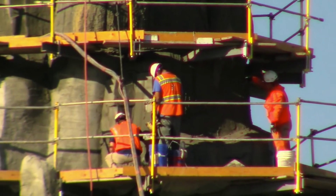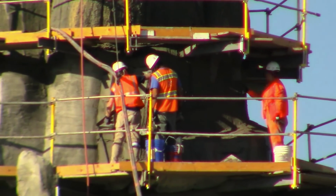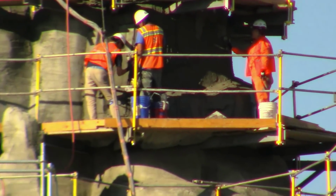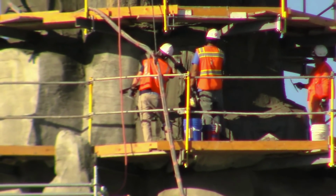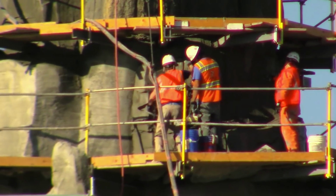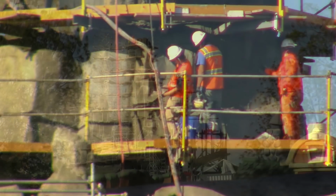Now the worker on the left is using a brush to add texture to the coating. Notice he's applying a lot of pressure to create a rough texture while using the brush. Next, he's applying less pressure to create a light texture. And this is great because having different textures on the spire makes the surface of the spire look more natural.